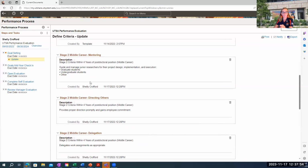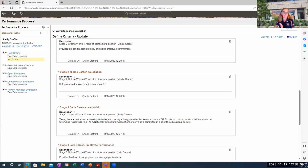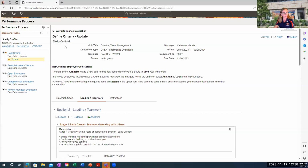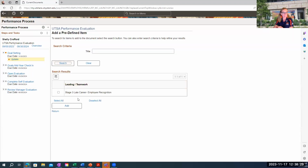Conflict resolution was a perfect example: maybe you're doing that as a leader of colleagues, or maybe you're doing that in the classroom with students. Mentorship, you might be mentoring another postdoctoral fellow, or you might be mentoring students. So really try to think from different perspectives of your different work to see if it aligns. And if you read it and say, oh, this doesn't apply to me, you can go ahead and delete it. It deletes it from your evaluation, but you can always go back and grab it if you click add item. If I go back to add item and click search, there's the one I deleted. So you can do that back and forth until you decide which descriptions really fit the work that you do, and have it ready to go by November 30th. But you can always select them all, read through them, and then delete the ones that you don't think are appropriate for you at this stage of your work.